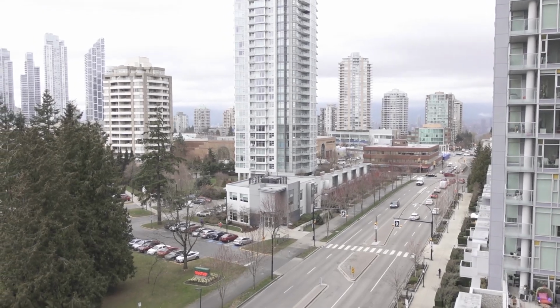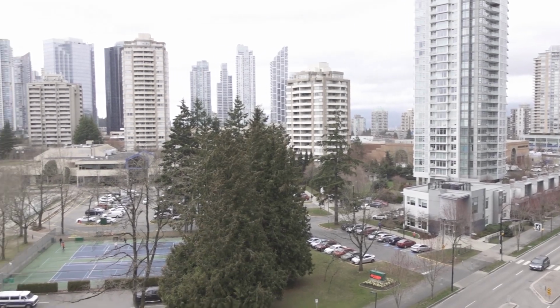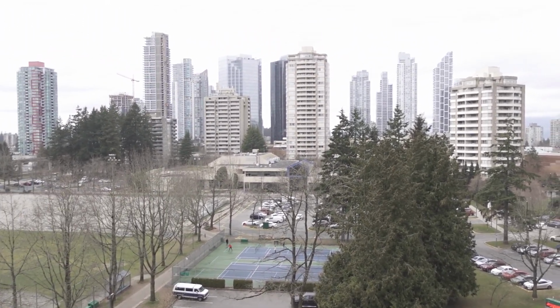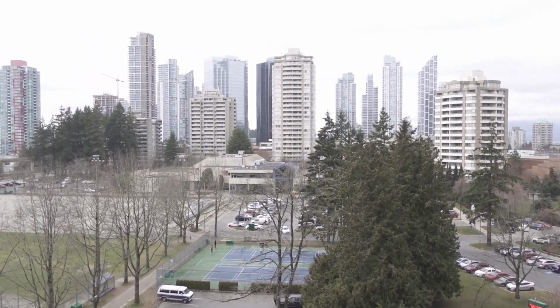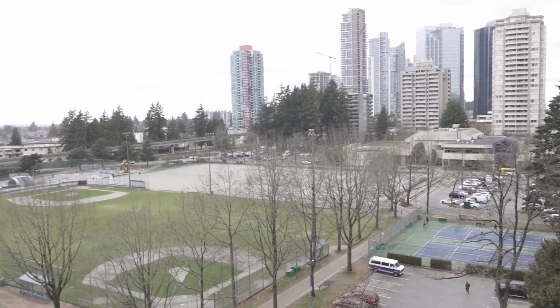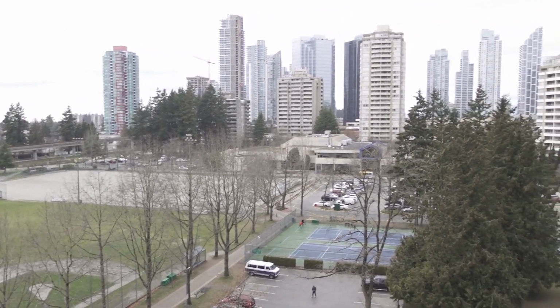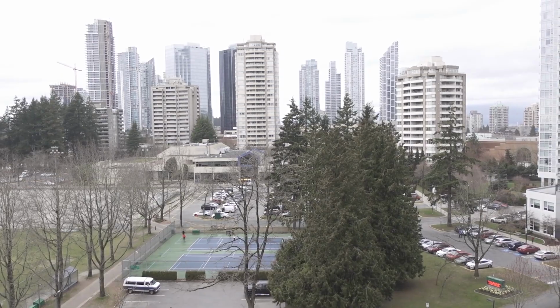All right, from this spacious balcony, you can see North Shore Mountain views, back to Bonser Community Center and Metrotown behind that. Fun fact about Metrotown, it's actually the biggest mall in BC and the 5th largest mall in Canada. And this view, you will get forever. They will not redevelop this, unlike Metrotown, which they're gonna tear down and rebuild in the next 50 years.